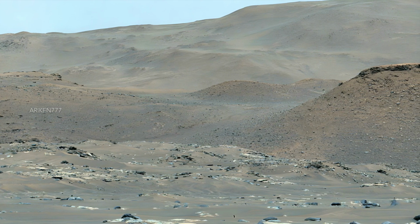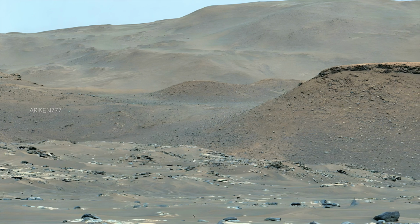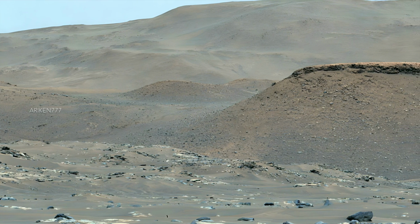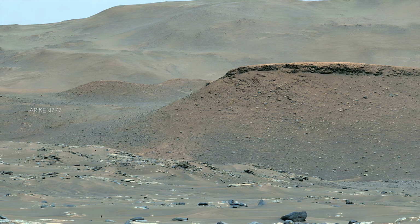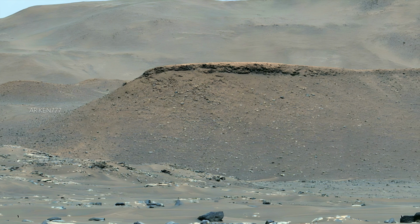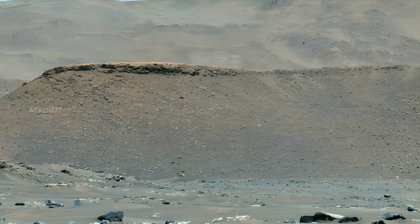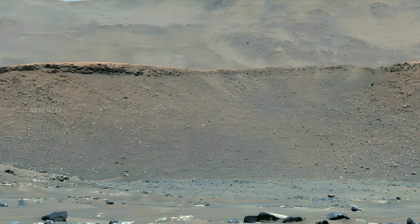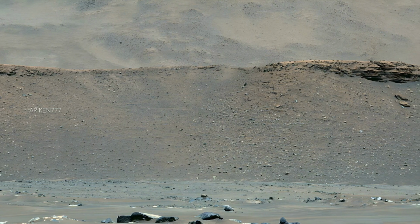This panorama, featuring several of the scarps or long steep slopes of the Jezero Crater's river delta, was taken by NASA's Perseverance rover. The delta formed billions of years ago from sediment that an ancient river carried to the mouth of the lake that once existed in the crater. The image was taken from a distance of about 1.2 miles.